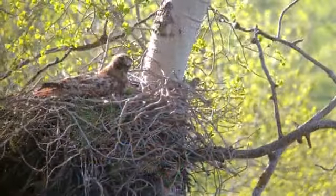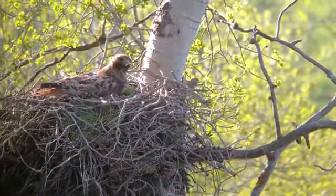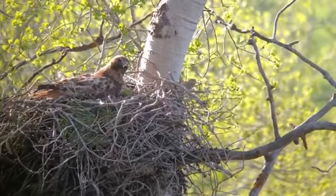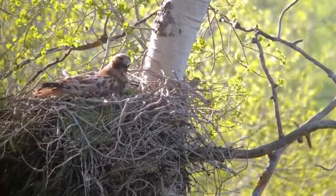Now the 5th nest I found that's active right now is a red-tailed hawk nest that I've had my eye on for a little while. This particular couple of redtails has been incubating eggs since April 27th. So probably in the next 10 days or so, we'll see some hatching activity.